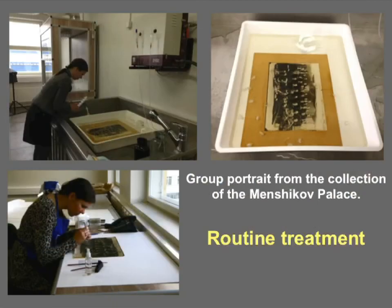And on this photo, you can see how our specialist Natalia Laitar, the conservator, is treating a photo that was stored in the Menshikov Palace.